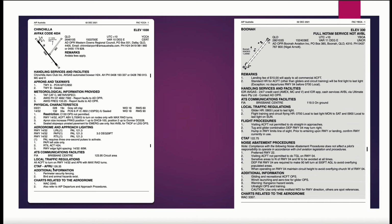CTAF info. If the airfield has a CTAF, the CTAF will have its information here. Okay, in this case 126.35, and it tells us it has an aerodrome frequency response unit. If you want to know what that is, you're welcome to look that up, but that's where that information would be. And then additional info, it's got perimeter fencing, there's bird hazard, and then it may also have a departure and approach.